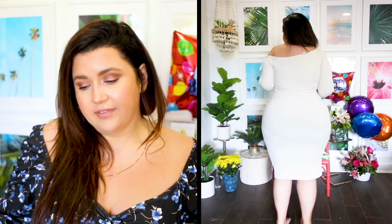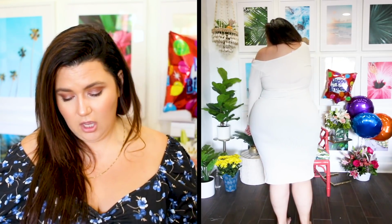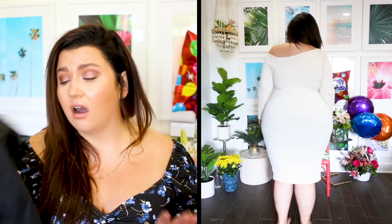For me, I like to go down this route mainly because of avoiding chafing. I really like to have something that smooths my thighs out, smooths my tush out, and holds me in, but then I don't have to worry about my thighs rubbing together and being painful. So a really great one. I have tons of these in tons of different colors, the nudes and the blacks as well, because I wear them all the time. They're just a really great pair of shaping shorts.